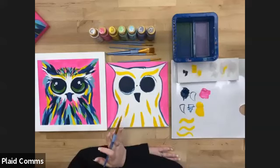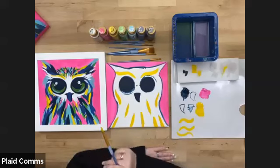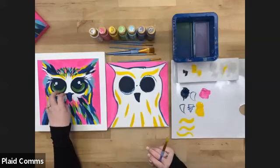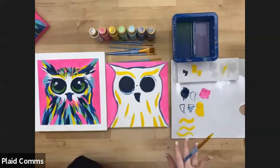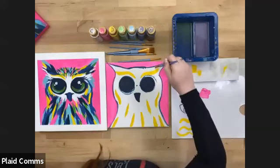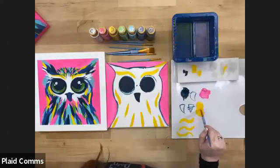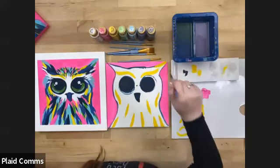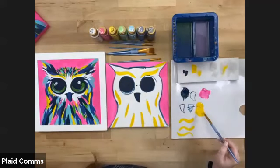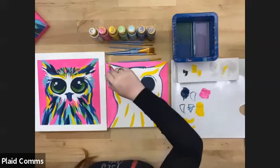So yeah, don't spend too much time on the brow. We're gonna put a lot more detail later on in the painting, on all this white and the navy. Right now we're just getting all these base colors down. You can even put some yellow up in this tufts of feather area. I don't know if they're called horns or ears, but I think we've called them ears before. You can add some yellow up there.